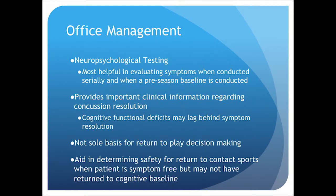So, neuropsychological testing is most helpful in evaluating symptoms when it's conducted serially and when a preseason baseline is conducted. So it's tough when you don't have a preseason baseline and you're doing it with these athletes, because you don't know what you're trying to get them back to, and you don't know how far they've deviated from the norm. It provides us important clinical information regarding concussion resolution.